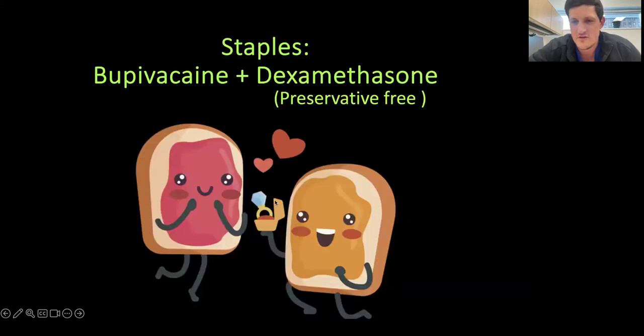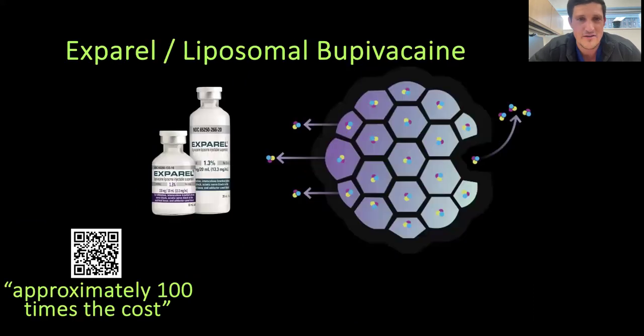And then you have your good old fashioned staple, the Bupiv and Dex. And maybe at the end of this, you guys can say, well, what are we talking about? We should just stick with Bupiv and Dex. But I want to push the envelope and see if there's something better.